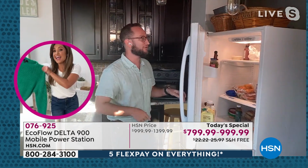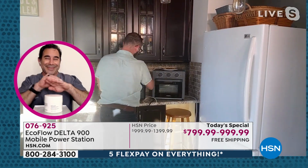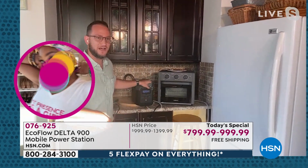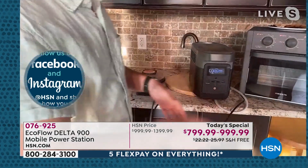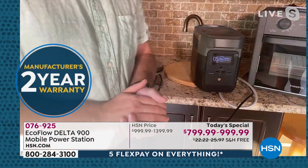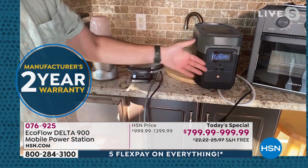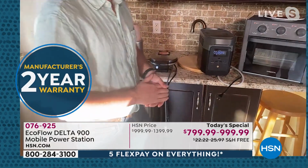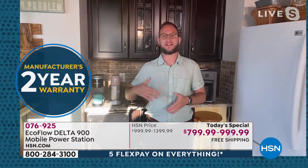We'll be able to run this refrigerator for hours, and I want to show you exactly how I know that, because on the very front here is a full-size display. It's going to be able to run this, and as it's running, it's going to cool it off. We might not be plugging this refrigerator in constantly, but you can see this is showing about 5 hours. It might actually tick up to 6. But what's nice about the EcoFlow Delta 900 is it has something called X-Boost.